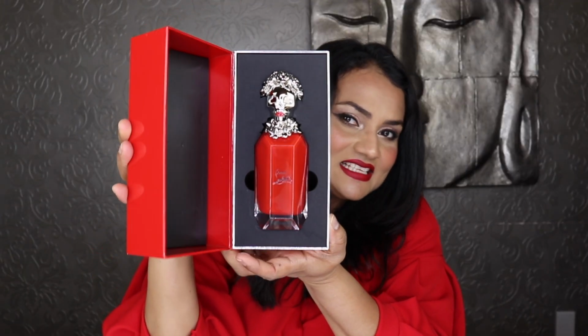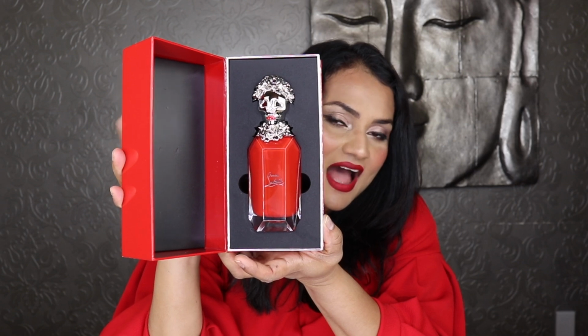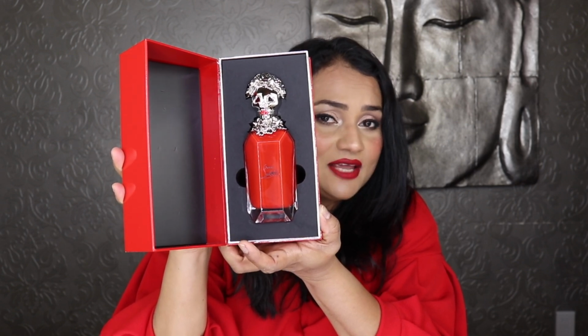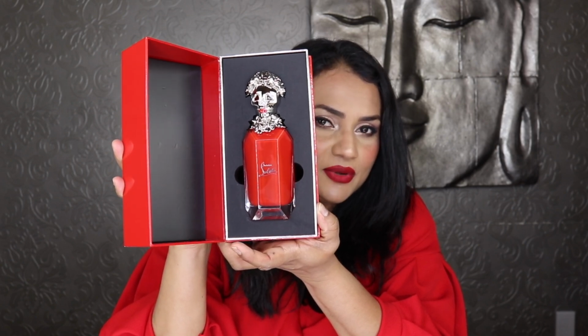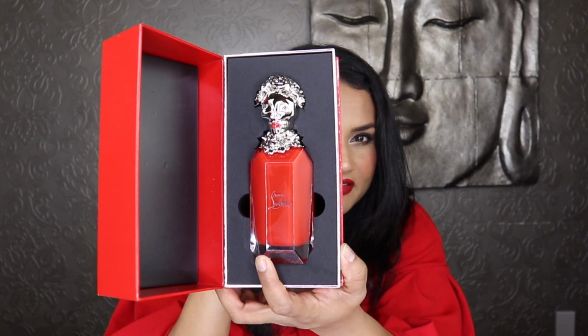That is the gorgeous Loubikiss perfume. I really wanted to get this one. Well, first of all, this is the white floral perfume in the collection, but second of all, look at that bottle, you guys. Look at that skull. Doesn't that remind you of Day of the Dead? It reminds me of Frida Kahlo in the movie Coco.